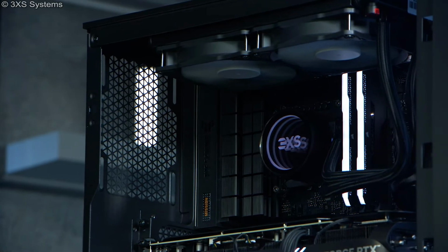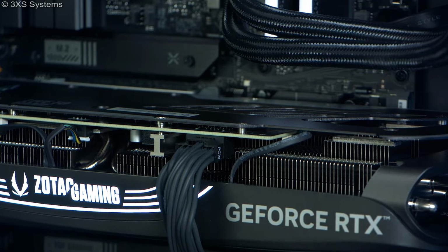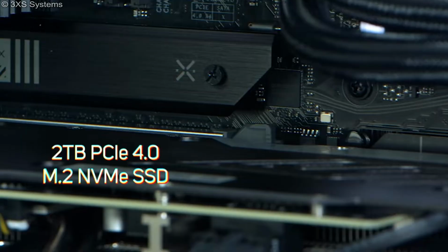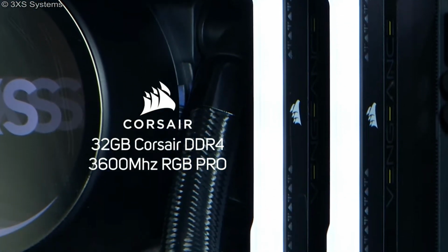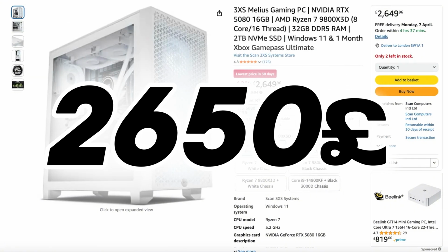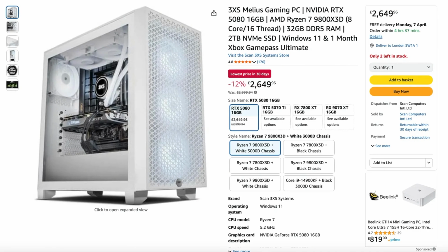For esports games, of course, since you get the fastest CPU in the market, you can max out any monitor refresh rate and you can compete at a very high level. You also get 2TB of SSD, which is plenty of storage, and you get 32 gigs of DDR5 memory, which, as I said before, is great for content creation, productivity work and gaming at the same time. The price though is quite expensive at around £2,650, but if you have the money to spend and you want a complete gaming PC for any resolution really, this is the one that I recommend you buying.